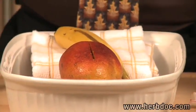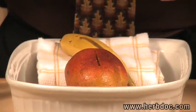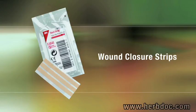And this is where you can use tape, but you can also use butterfly bandages, which are bandages like this with a thinner area in the middle. They come in packages like this. You can also use these new, I found them, wound closure strips, which are breathable and good, and they're thin. The thing is Band-Aids aren't good enough here. You need some good adhesive.